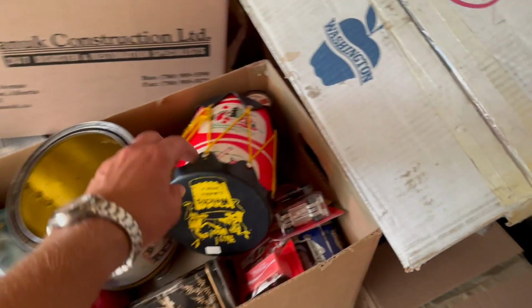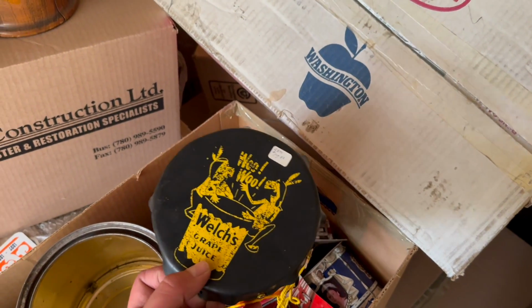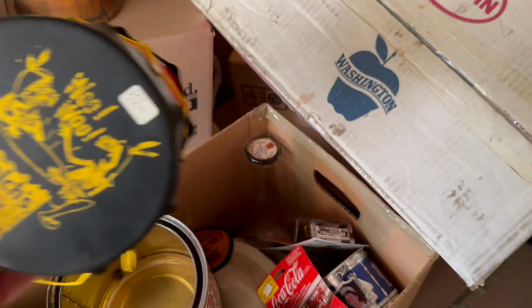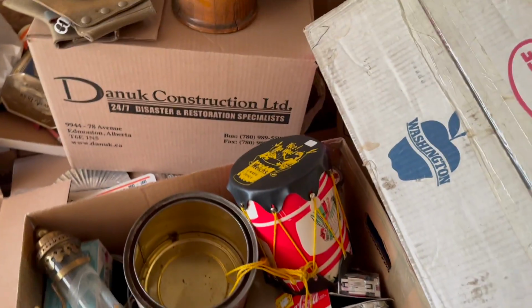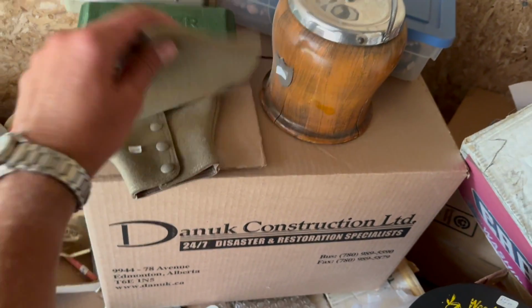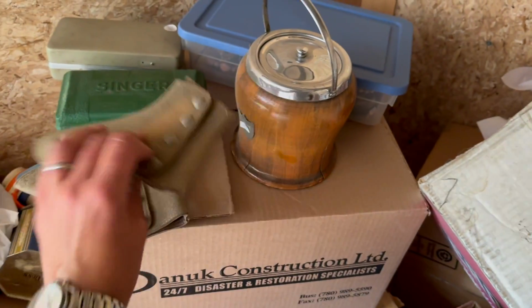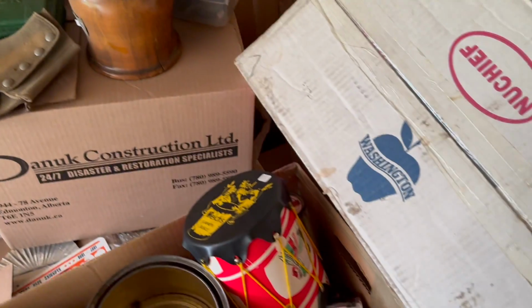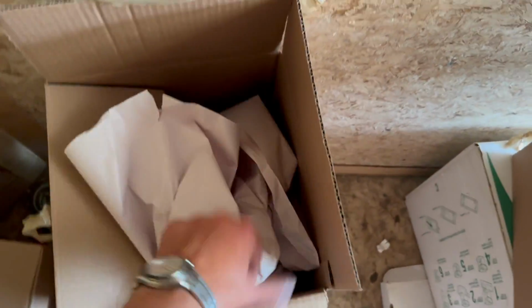As well as, this was just so random. It's the Welch's grape juice drum, and there's a couple of these in here. Just the most random stuff: ice buckets, Singer sewing machine feed and parts, spats for that fancy boy. I used to want a pair of spats. I think I had a pair of spats. I'm not too proud to admit that I wanted to be a fancy lad. We got sad iron parts. That's what's in the bottom of these boxes.